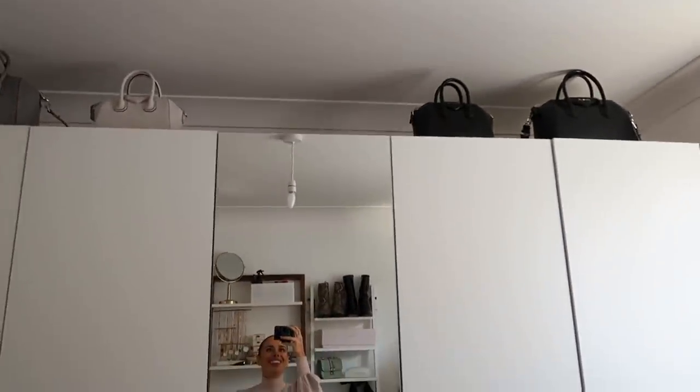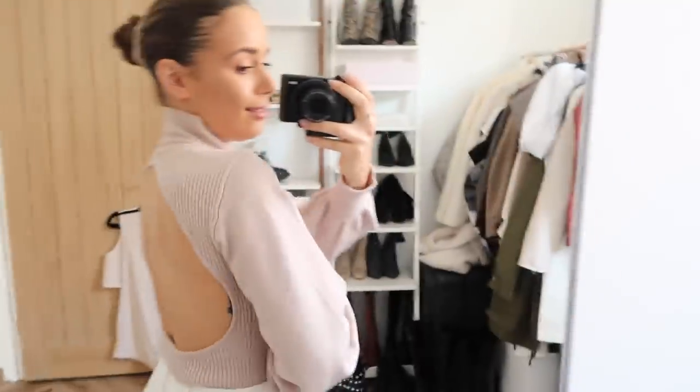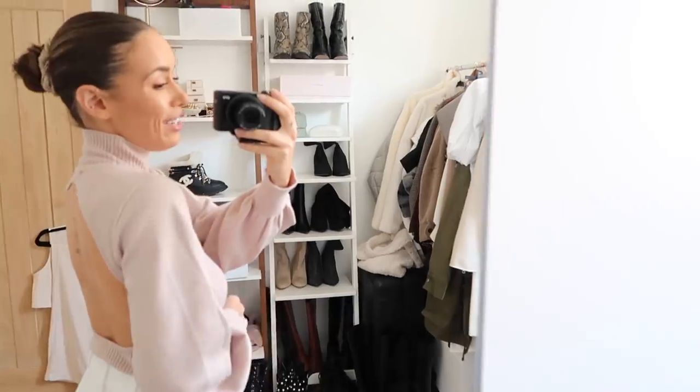That light has gotta go. But this is my outfit I'm wearing today. This is a Zara body. It has no back, so I've been waiting for spring. I was like, today is the day. I wanna wear something knitted but cute, and it doesn't have to be super warm, but just a little bit warm. This is the perfect piece.